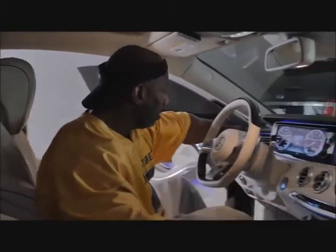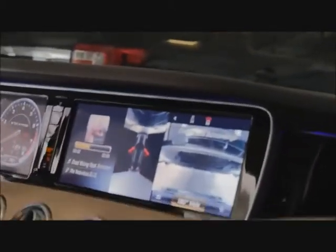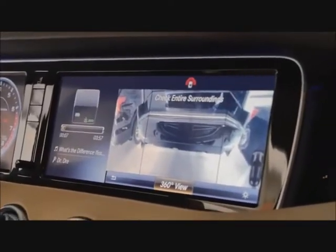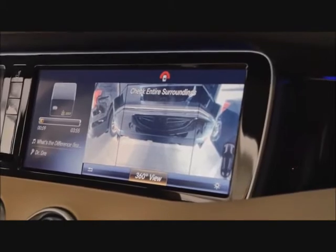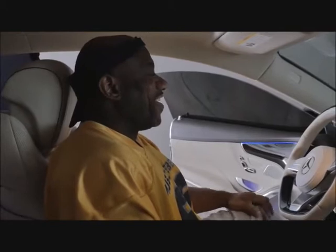We got the cameras in here. As you can see, it's 360 degree cameras around this car, and it's just crazy. I can see in front, side, behind me, front of me. If anybody wrecked with this camera system, there's a problem. You know what I'm saying?